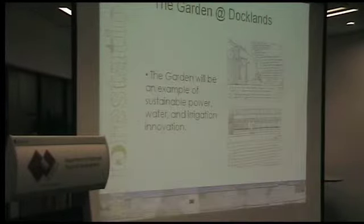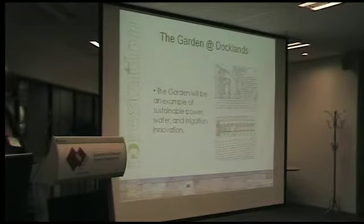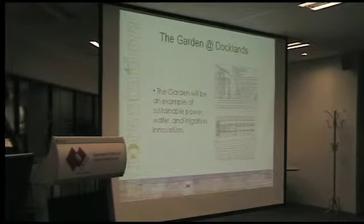Jump to the next one. Sorry guys, I'm just doing this really quickly because I think you've only got 5 minutes or so. I'm not sure if you can see those sketches reasonably well on your wall, but there are some cross sections of how the garden will look. And we might jump to the next one.